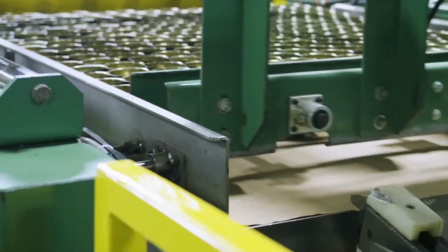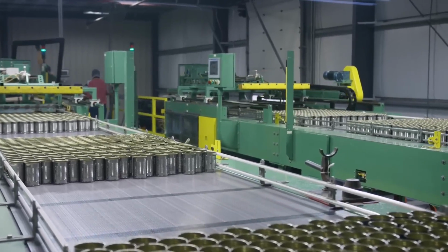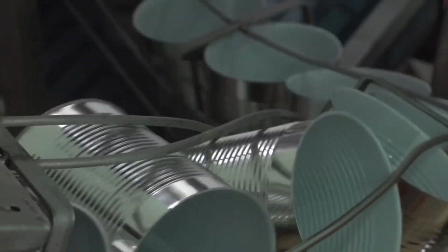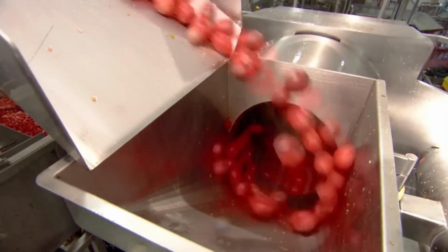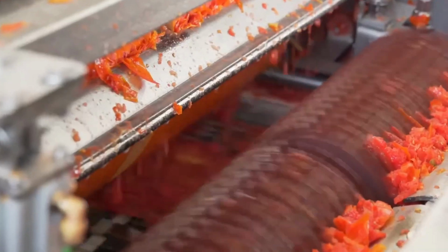Depalletizers unload pallets of empty aluminum cans to maintain a constant supply to the fillers. Meeting the filling demand on the lines is a critical process. When the cans finally reach the fillers, they are turned upside down and sprayed with ionized air to ensure they are clean and empty. The tomatoes are transferred to a crushing machine that turns them into puree.